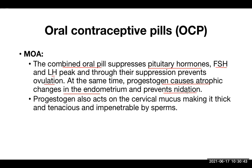Nidation means implantation. This is just another term. It prevents implantation. Now remember, for the implantation, first of all, that endometrium has to go through the proliferative phase. After the proliferative phase, it should go through the secretory phase. Now, sometimes students are a bit confused. Progesterone is actually developing that endometrium into the secretory one. Then why are we writing it as atrophic? There is a reason. It will convert that proliferative endometrium into the secretory. It cannot convert endometrium directly into the secretory type. It cannot. Okay, so that's a mechanism.